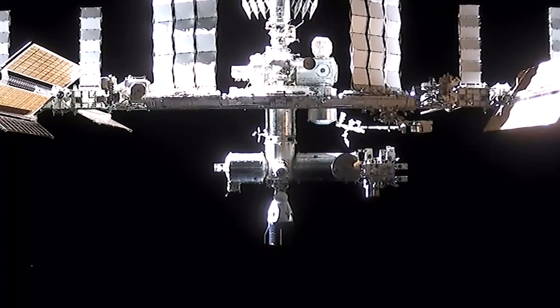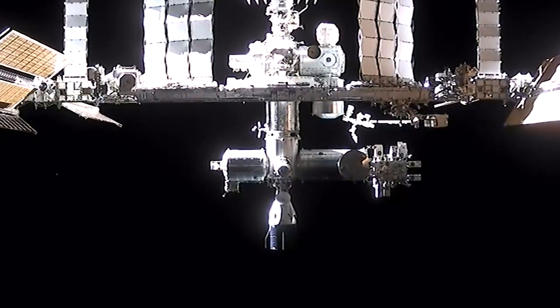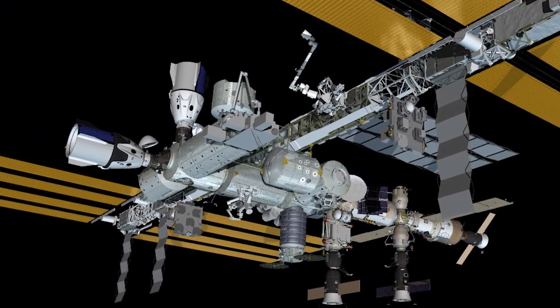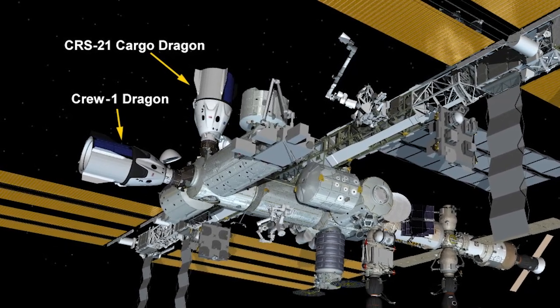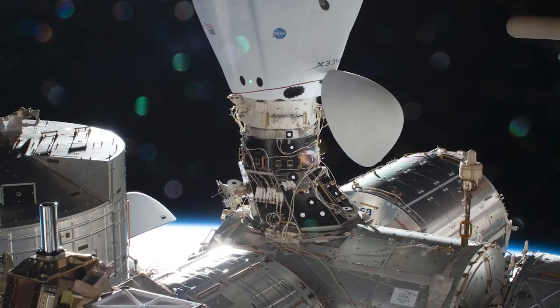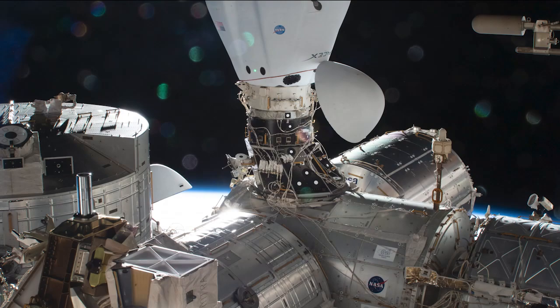The autonomous docking was a first for the Cargo Dragon and was monitored by astronauts Kate Rubins and Victor Glover aboard the station. The Cargo Dragon will join the Dragon Resilience that delivered the Crew 1 astronauts to the station last month, marking the first time there are two Dragon spacecraft docked to the station simultaneously. The Cargo Dragon will spend approximately 1 month attached to the space station before returning to the Earth with cargo and research.